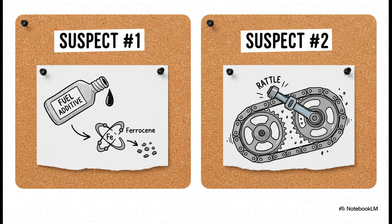Well, right now, we've got 2 main suspects. Suspect number 1 is a fuel additive that was used. It's got this stuff in it called ferrocene, which is basically an octane booster. When it burns, it can leave behind tiny iron particles that find their way into the oil, which could be making that reading artificially high.